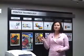Solid Ink technology has been around for a long time, well over a decade. And in those 10 years, we've reduced the energy consumption of our Solid Ink products by more than 75%. And with the latest ink formulation, we've reduced the energy consumption by an additional 14%.